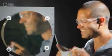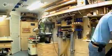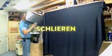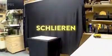Or this. This is Matthew Staymates, a fluid dynamicist and mechanical engineer at the National Institute of Standards and Technology. And while stuck at home, he turned his garage into a lab. Using a technique called Schlieren imaging, he captured some incredible images of a world that's normally invisible to our eyes.